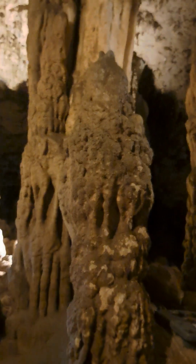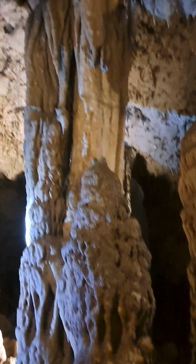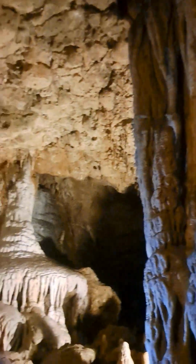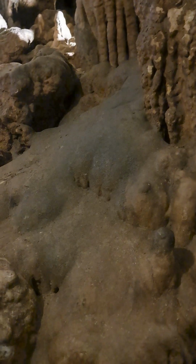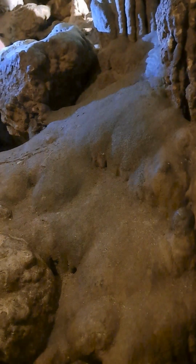Now through a great number of years of growth, these two formations here, they will connect to each other. Now when this happens, it changes itself into a column, just like this one right here beside me. So many years ago, this big old column right here started life as one of these tiny little soda straws. Now in the next room, I'll give you an idea about how long it's taking this thing right here to grow.